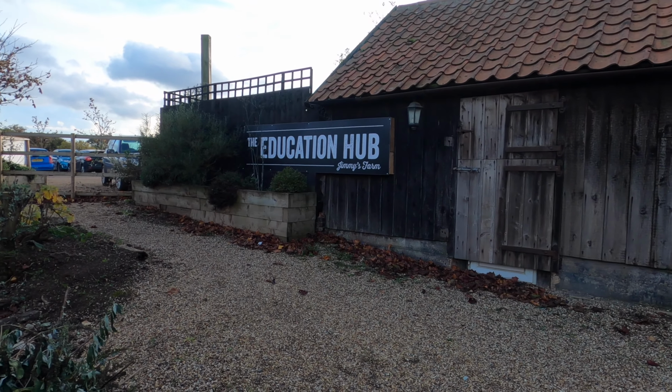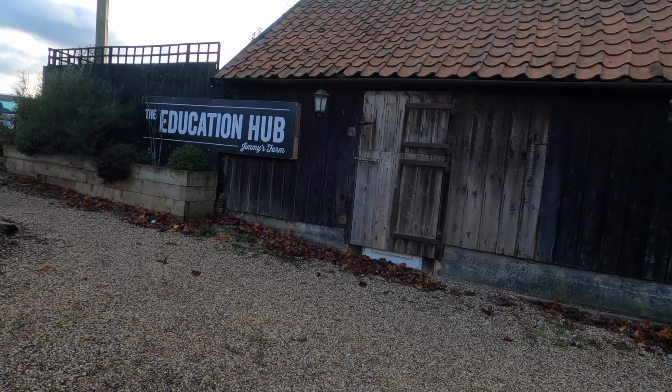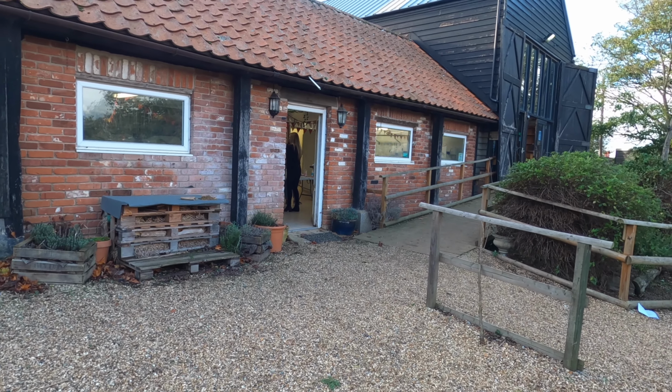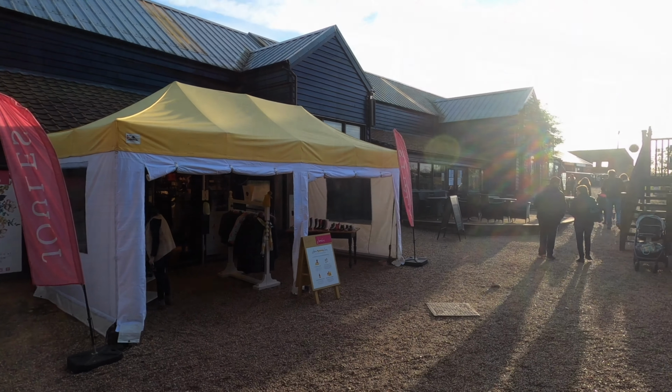This is the education hub, located by the front of the park, before you get your tickets to actually go into the farm area. And today when we went, they had a slime building area. So kids can go in there and build some slime. I don't think they do this every day. Most days I think they talk about animals and farm animals and a bit of education.